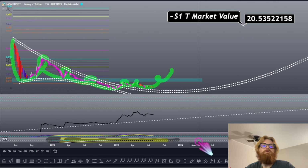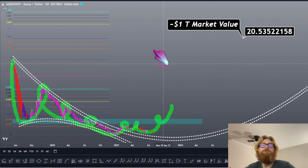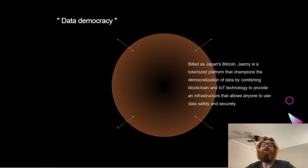But I believe that was all for the technical analysis. I just wanted to quickly touch on the actual use case, like what the project is. I've gone over it in the past, if you're already familiar with it. It comes from Japan. It's built as Japan's Bitcoin. People that have worked with Sony or been over there are, I assume, if I'm correct, still over the project. It's an IoT geared blockchain bringing, as it says on the screen, data democracy.